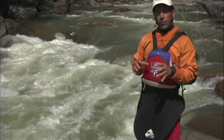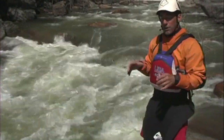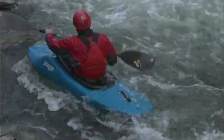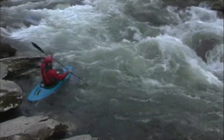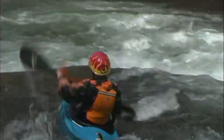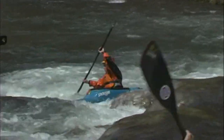When a rock is in the way, most of the rocks are high enough out of the water, they create an eddy behind it. So anytime you see a rock in the middle of the river, it's usually a good indication that you have the opportunity to eddy out behind it. But always remember that you also have the opportunity, if the rock is just barely out of the water, to paddle over it.